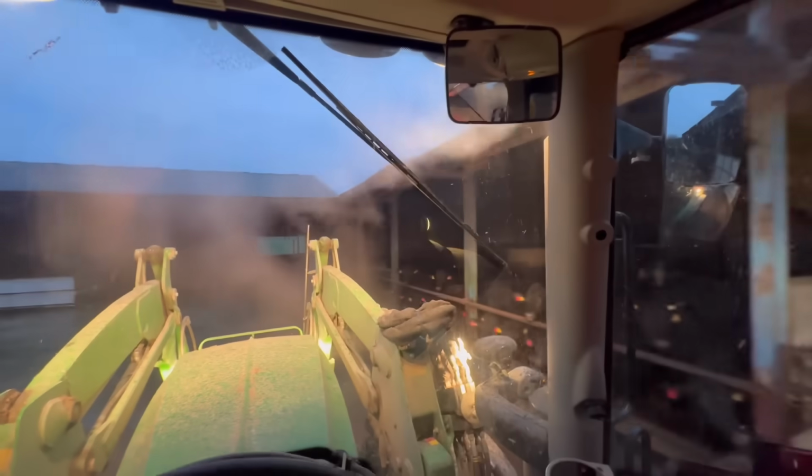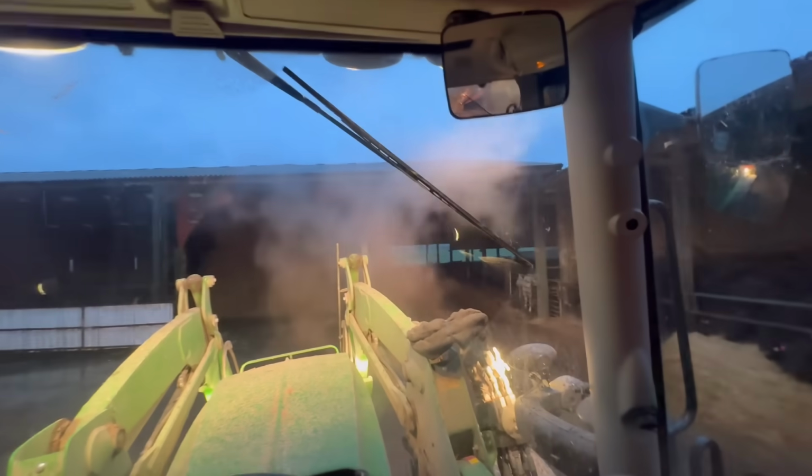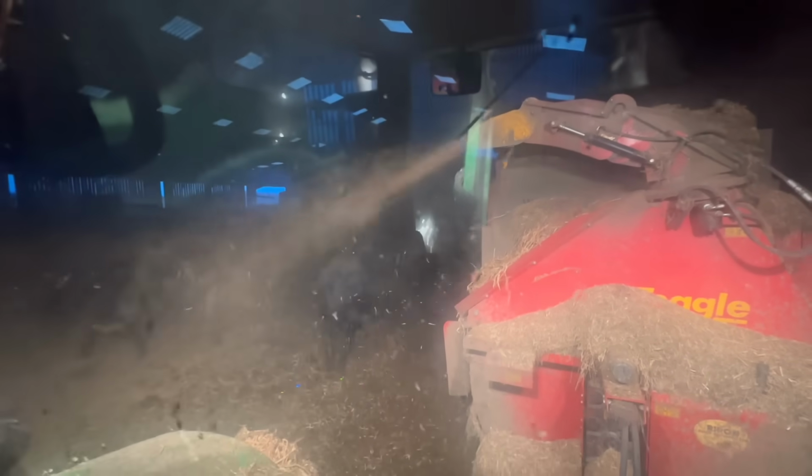Well, I think she might be doing a regen. That steam that's coming out of there. Can't really see a great deal this morning. It's dark. We have got cattle about though.